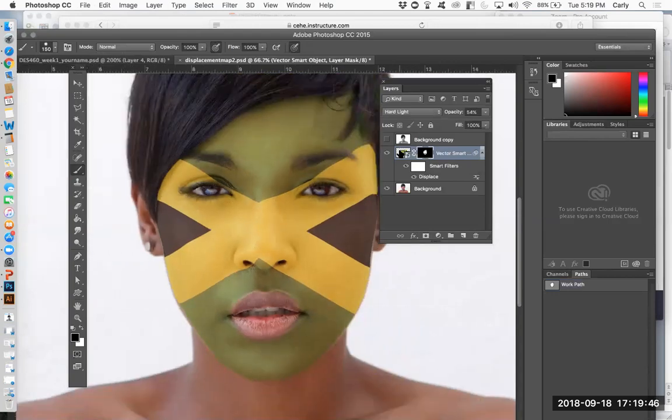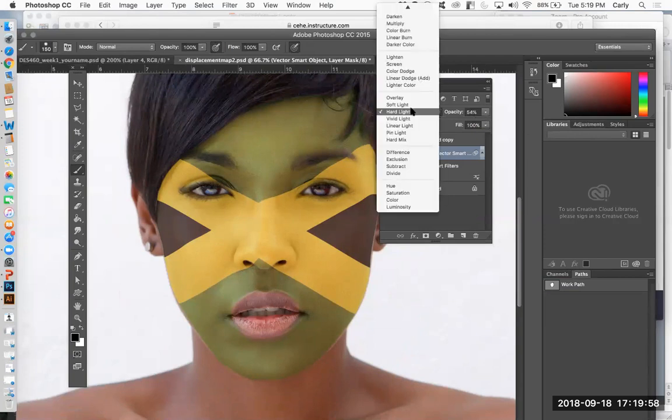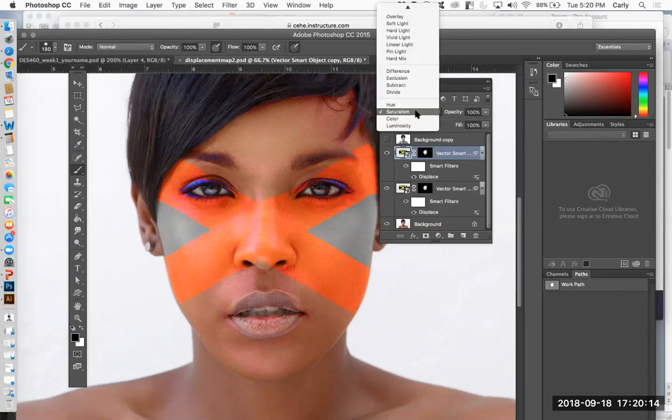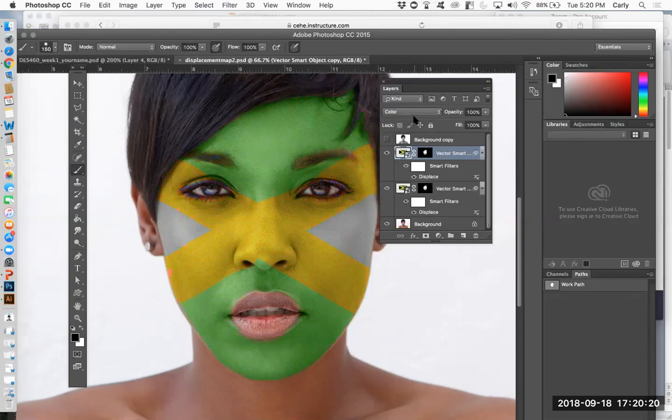Okay, and so what I have this flag on is hard light, but I lowered the opacity. Let's see what some other options might look like. The one thing I can do is put this on saturation, which will make the black become gray, desaturated. And now I can Command J and duplicate that, and then put the top layer, the duplicated layer, on color. But the problem there is it really, really changed the quality of the color, which I'm not thrilled with.